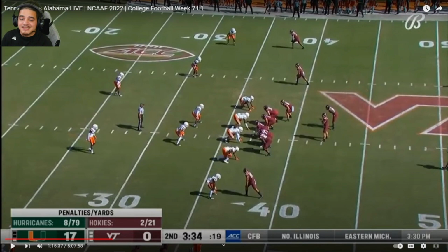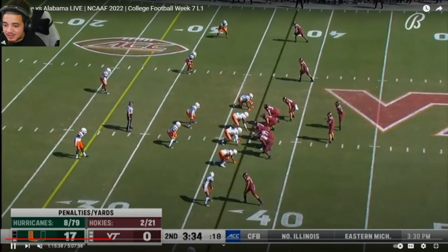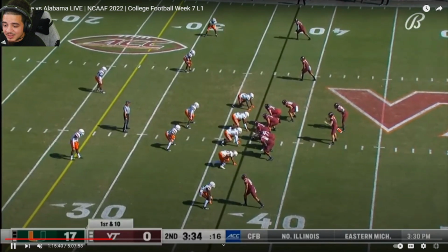You can honestly say the D-line dominated. DNs for sure did their thing. This is Harvey coming off the edge. They're trying to leave him one-on-one with a tight end. That doesn't work. The right tackle is not able to get out there. This right guard is going to try to trap block Mezidor. That doesn't work. So two DNs stepping up on this play. You got Harvey making this quarterback step up.